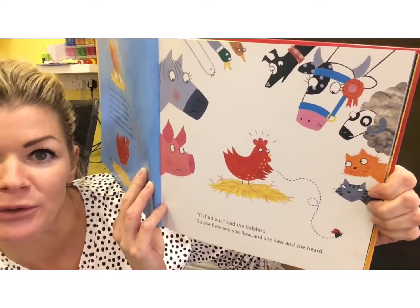I just don't know. Will I choose a piggy? Should I choose you? Why should I choose you? Because you have such cute babies. Lots of cute little piglets. That's quite a good reason, isn't it?